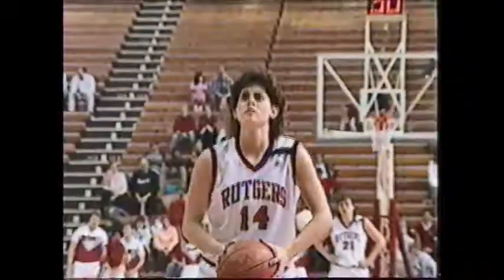Ust will go to the line. She'll shoot 1 and 1. 70-61 the score. Rutgers by 9. And her first is good.